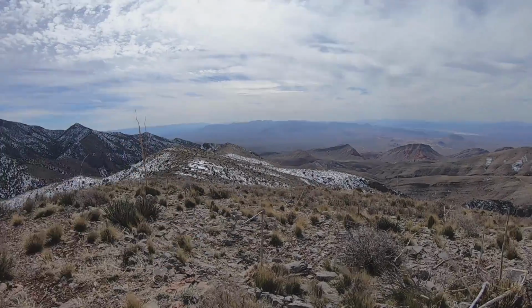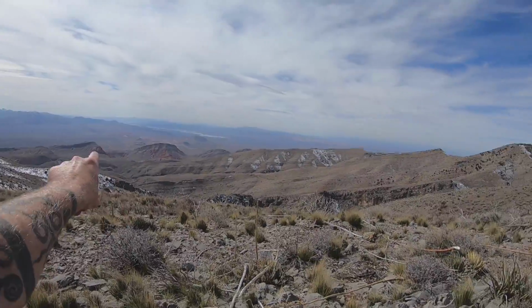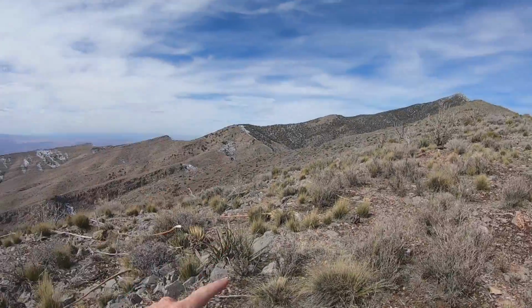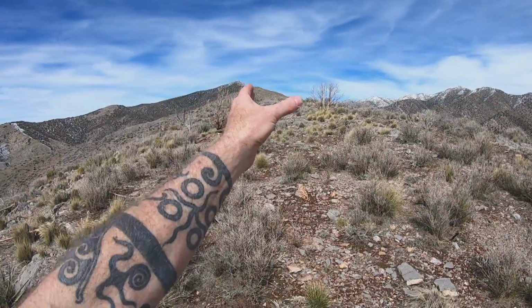Way down there is where I started from. Now, I think there's multiple routes. I think you can come up the western ridge here. It may be a little longer, and it may have a couple cliffs to negotiate. I'm not sure, but just from a little bit more research I've done, I'm taking the south ridge here. And this is going to be my route.